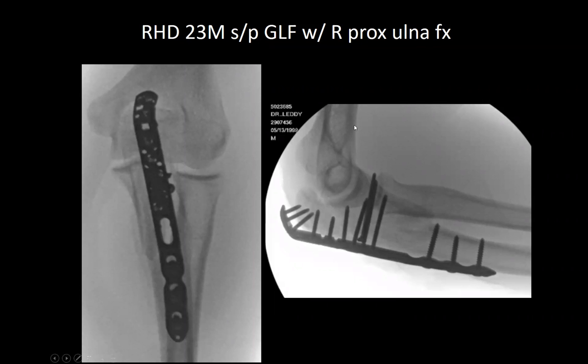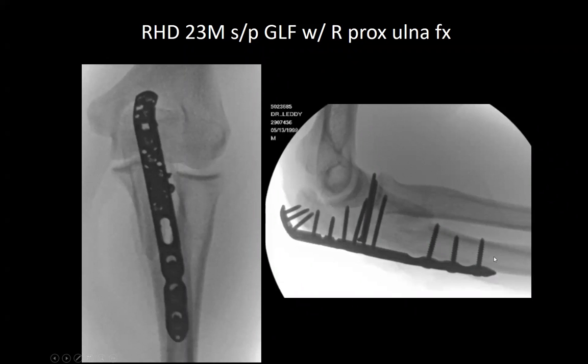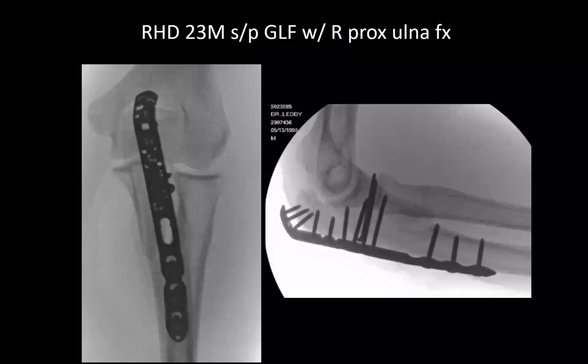Let's say those screws were 5 millimeters longer. What nerve would be at risk for irritation from those screws? You're concerned about the AIN, the anterior interosseous nerve. How would you test for that clinically in your post-op exam? FPL is probably the one you'd want to isolate, flexion of the interphalangeal joint. What else would be an issue if the screws are long in the front?